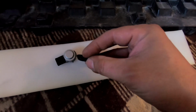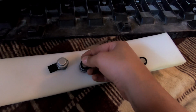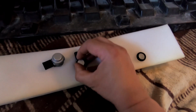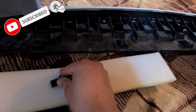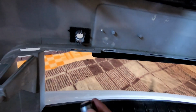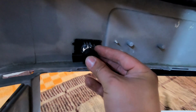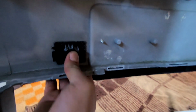Okay, so here are the parking sensors that have been painted. Now there's these little rubber gaskets or seals that need to go onto these before you put them on. So just make sure that you do that. That ensures that no water comes in. Okay, so these are mounted in these mount points, as so. Maybe I can push it in like that. There you go. Let's have a look at how that looks on the other side.